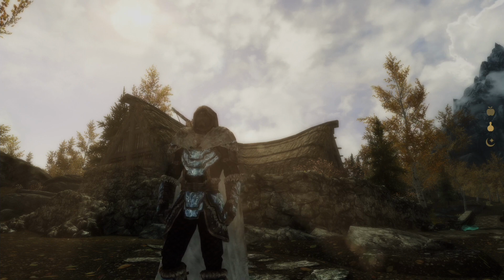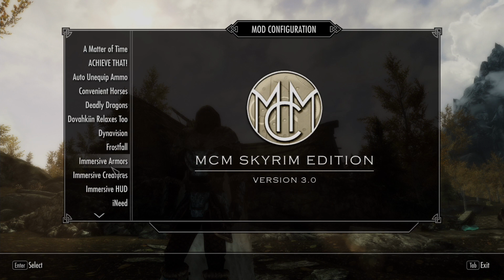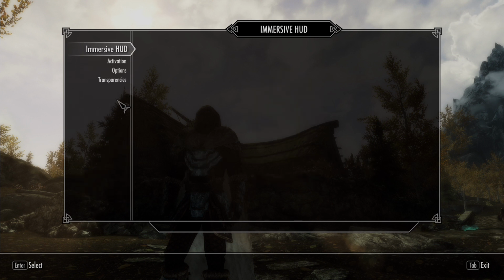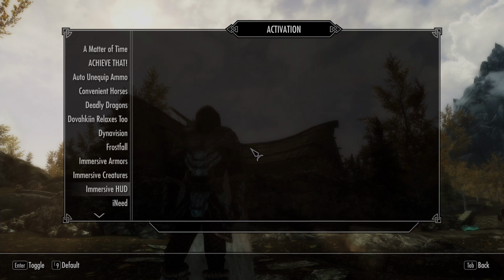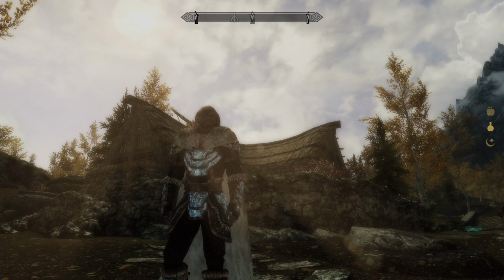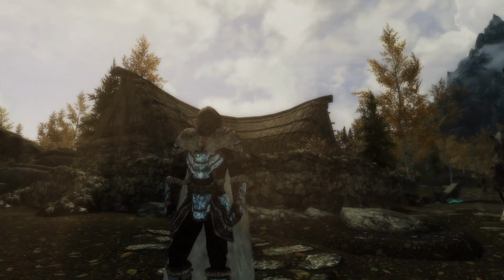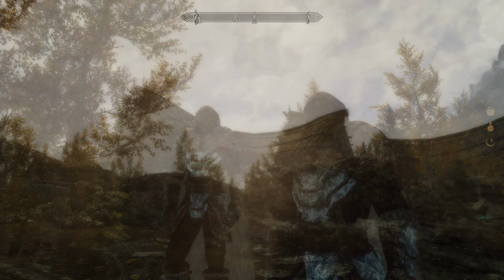And of course, you can connect it to SkyUI. If I go along to Immersive HUD and change it to SkyUI HUD toggle, there you go. It only appears when I look at the compass. So if you like it that way, maybe that's the way to do it.